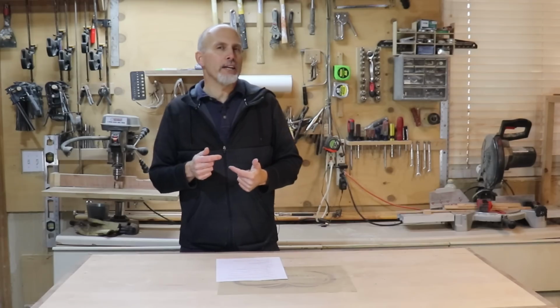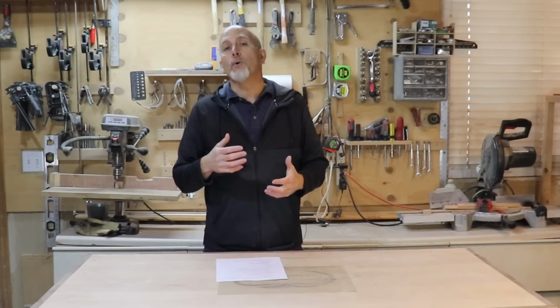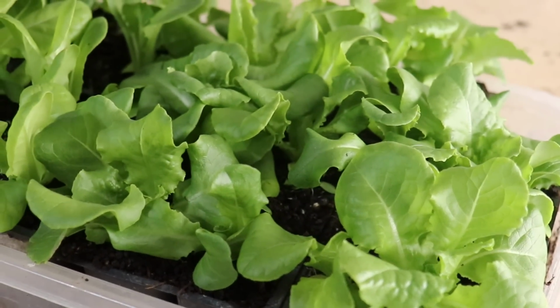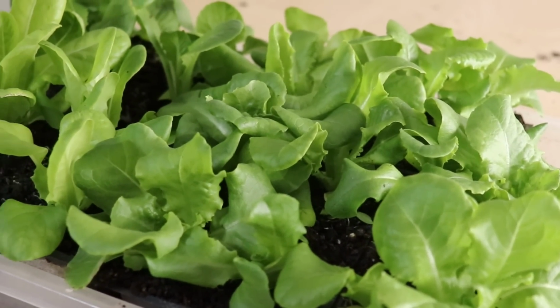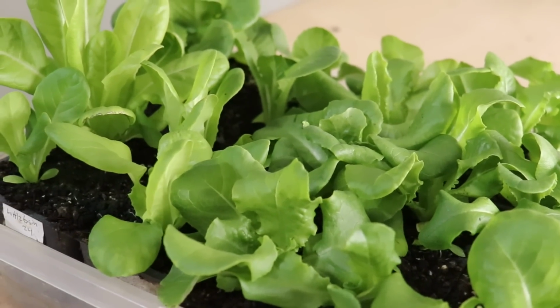Next on the list would be lettuce. I like to plant a little bit of lettuce in January. Lettuce isn't as hardy as some of the other crops that we're going to talk about, but it will do well in a hoop house or a cold frame, or you could plant it in some containers and put it right up against a south-facing wall in your house or something like that. Great way to have an extra early harvest.